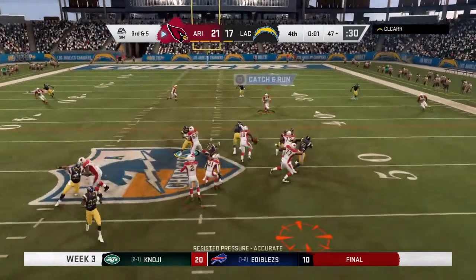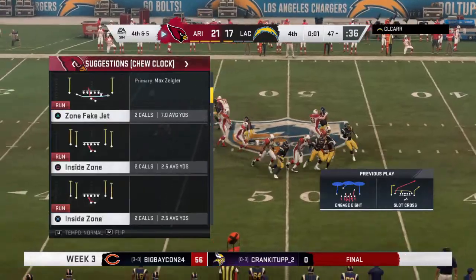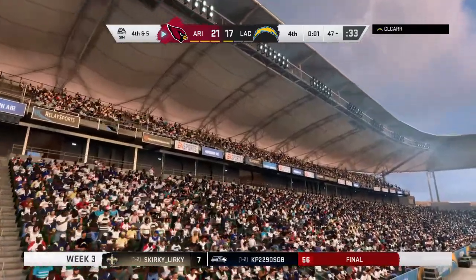Back to throw. McQueen. And this will be incomplete. 1 second left to go. Intended for Foster Moreau. Incomplete. Brings up 4th down.